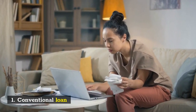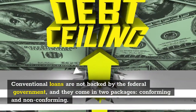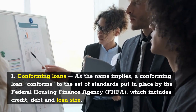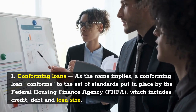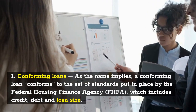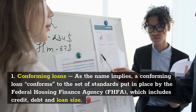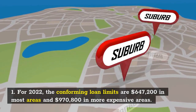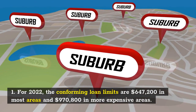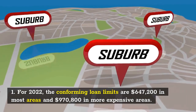1. Conventional loan. Conventional loans are not backed by the federal government, and they come in 2 packages, conforming and non-conforming. Conforming loans. As the name implies, a conforming loan conforms to the set of standards put in place by the Federal Housing Finance Agency, FHFA, which includes credit, debt and loan size. For 2022, the conforming loan limits are $647,200 in most areas and $970,800 in more expensive areas.